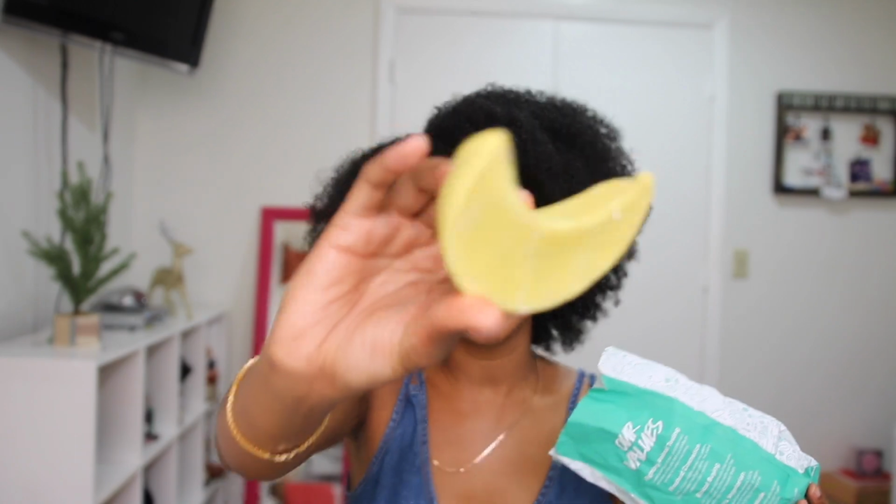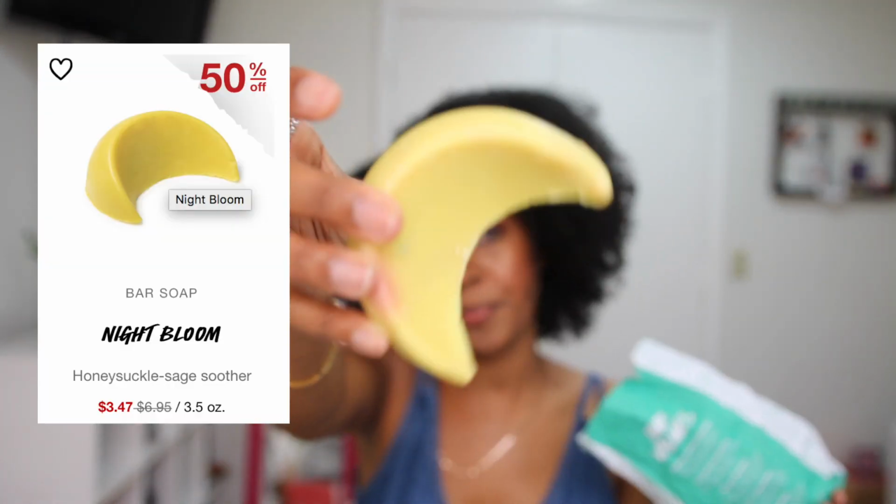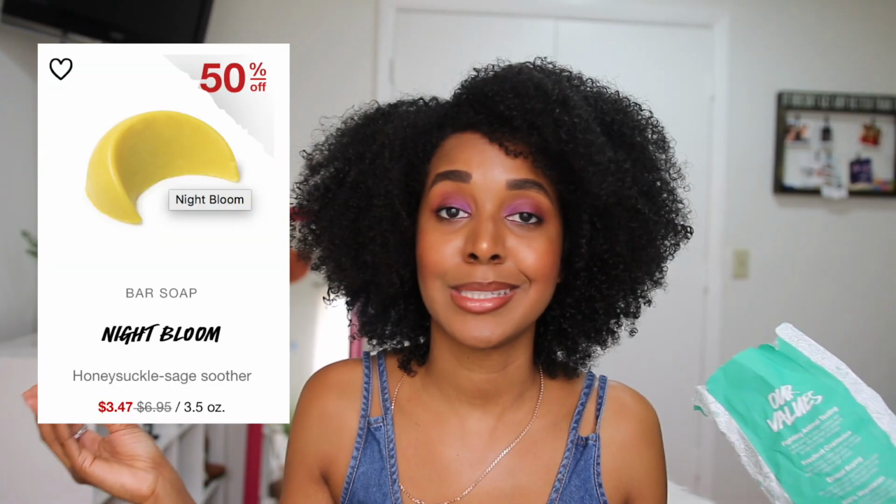All right, this one is a moon shape soap. It just smells like regular soap to me. It was on sale, so I just grabbed it up. I haven't used it yet, so I don't know how it works, but normally Lush soaps dry your skin and give that squeaky feeling, and then you use the bath oils and stuff to put that moisture and softness back into your skin. So I haven't used this yet, so I can't really judge it.